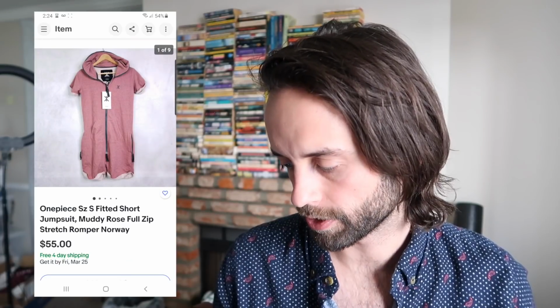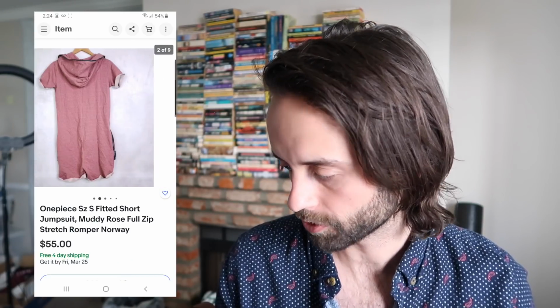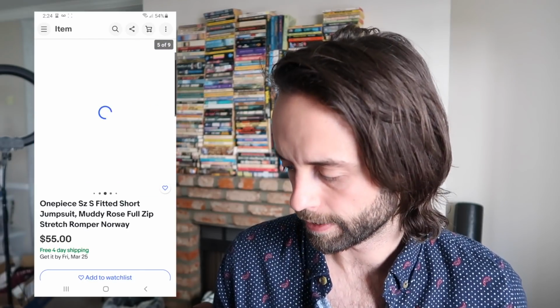Got this at a garage sale. Took me a while to list it. Finally did. It sold a couple weeks later for $55. It's a jumpsuit or romper. Somebody corrected me in the comments that I misapplied romper. I guess rompers are shorts. Am I remembering that correctly? And the long-legged pants ones are jumpsuits.